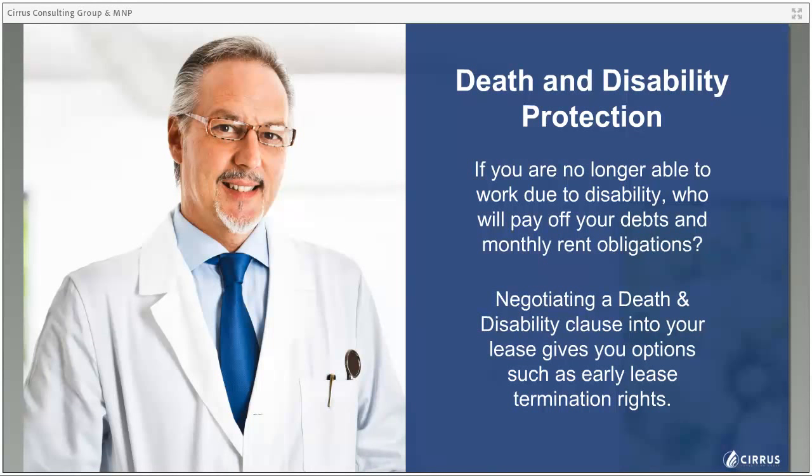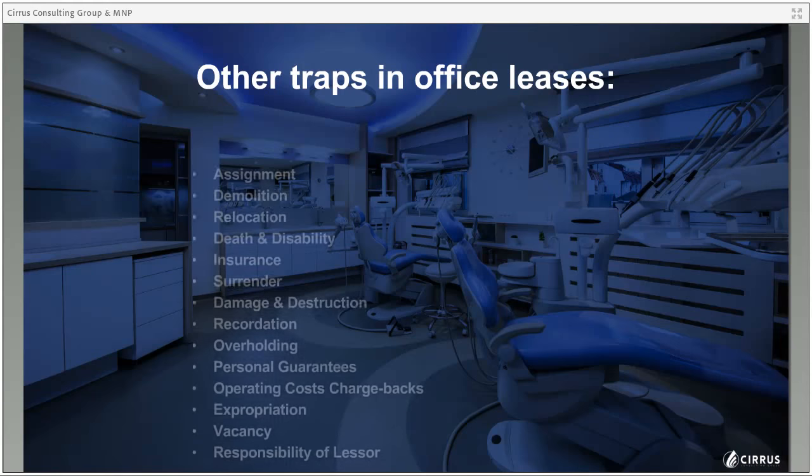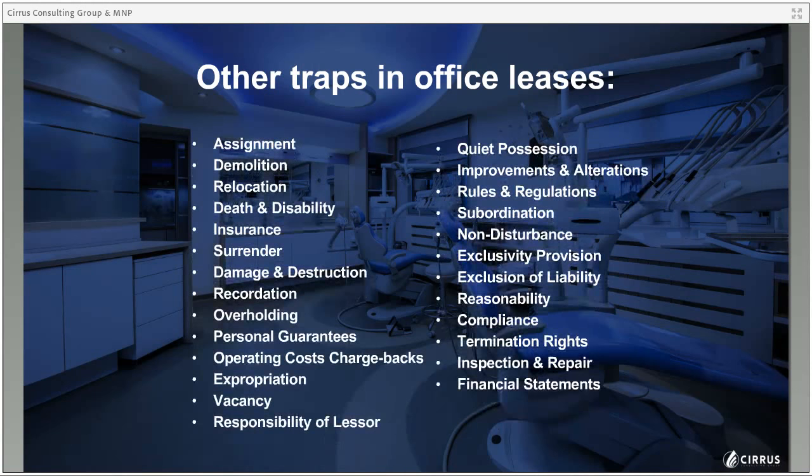We need to be incorporating what's called a death and disability provision. This is essentially how we got our name a little over 24 years ago. If you're no longer able to work due to disability, you or your estate have the ability to terminate the lease if properly drafted. It essentially gives you an option to get out. God forbid something happens to you, a doctor gets in the car, an accident happens, you still are liable for the lease, you and/or your estate. We need to provide these types of protections.